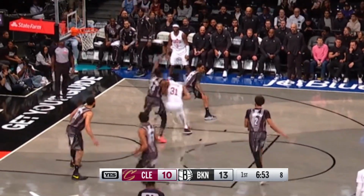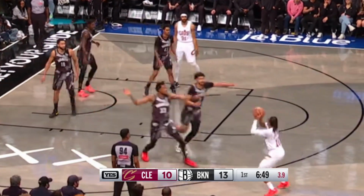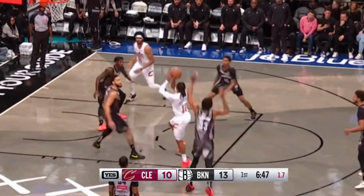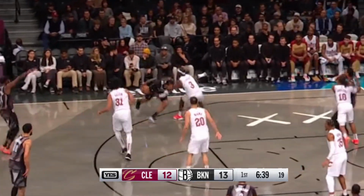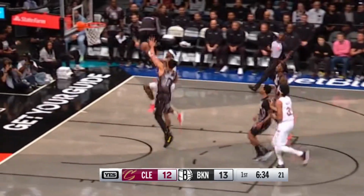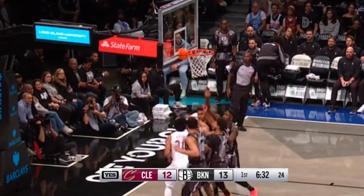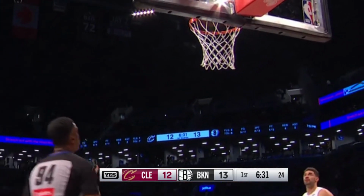Allen, hard drive on Finney-Smith. Levert, the former Net, is in. Kick it out. Garland, ball fake. Garland beats the shot clock, and 1-point game. Cavs are 5 of 9 from the field. Keon Johnson turns it over. Levert on his horse. Takes it strong. Shovel, no. Allen tips the ball to himself. And his second foul on Keon Johnson. Third team foul.